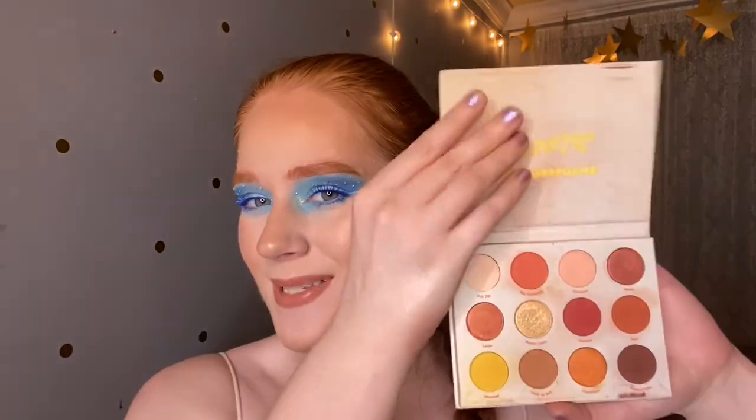And then I have one of the first palettes they ever released. Yes, please. But here's the gag. I actually got this palette just a year or so ago and they released it forever ago. So I was really late on the train, and finally I just felt bad. I was like, it's such an iconic Colourpop palette. I have to get it. So I got it years later.